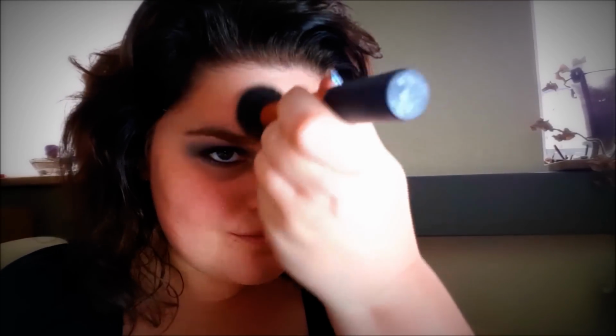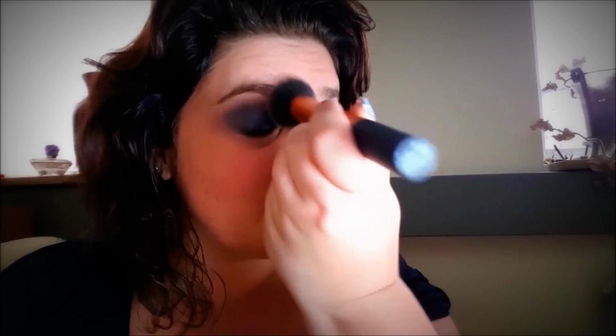Then taking my Real Techniques buffing brush, and then with a stippling motion I'm going to powder the rest of my face, but like I said, I don't want a heavy cakey look or just very covered look, so I'm not using that much powder. And that's also why I'm doing this with a fluffy brush and not the makeup sponge, for example. Just stippling it on and then kind of making sure to fade it out at the edges around my face.